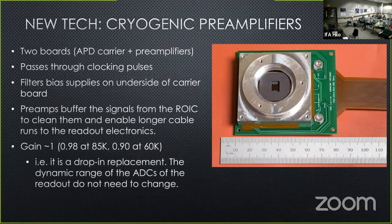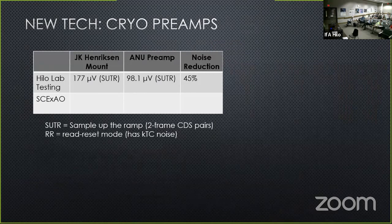We'd end up with reflections and ringing within the cables, and then also there'd kind of be drifts and oscillations. The preamps are basically a drop-in replacement, so you don't need to adjust the dynamic range of your ADCs, so it makes it easy to put them in. So how did these actually perform? Here in the lab, where we considered our noise fairly reasonable to begin with, we actually saw that the preamps decreased the noise by half.